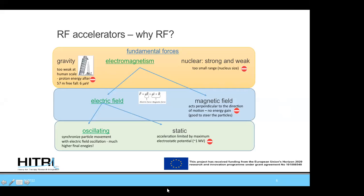Well, if we start thinking about the fundamental forces that we know exist in nature, so gravity, electromagnetism, and the nuclear forces, then we find very fast that gravity is really weak, even if that's not what you think when you fall on the floor during sport. But if you think about accelerating ions by throwing them from, let's say, the Tower of Pisa, then after 57 meters of free fall, they only gain some micro electronvolts of energy, whereas a usual 1.5 volt battery gives much more energy to a proton than falling from a 57 meter tall tower.